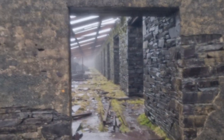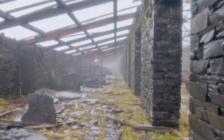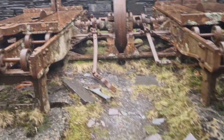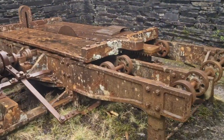Can you imagine just walking? I mean, you can see that mist, it's very eerie, but this is a working mine. Oh my god, I just literally looked, I was like, wow, this is awesome. Holy wow. Oh my god, it's amazing. Absolutely love stuff like this.